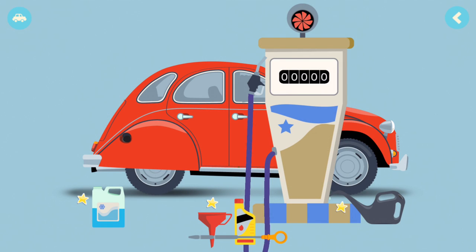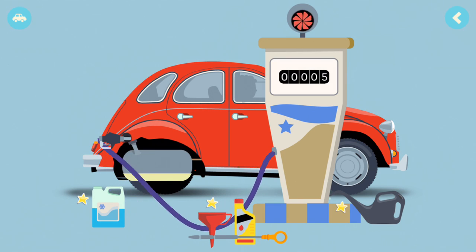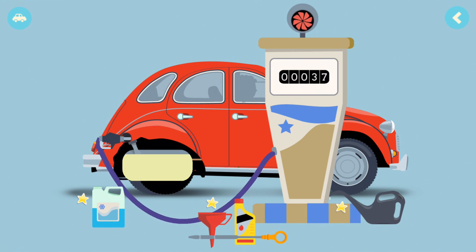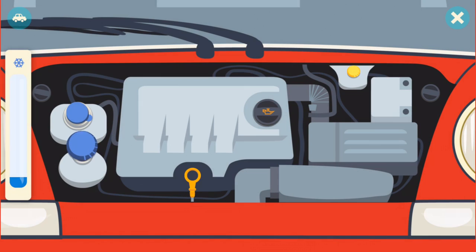Besides gasoline, your car needs other fluids too. Any idea why? Antifreeze. Coolant is a mixture of water and antifreeze. It protects the vehicle from rust, frost, and overheating.